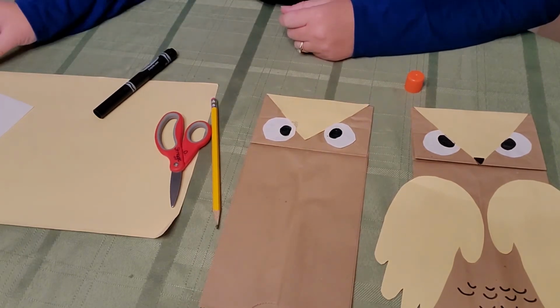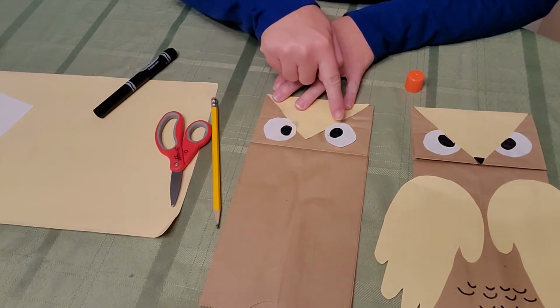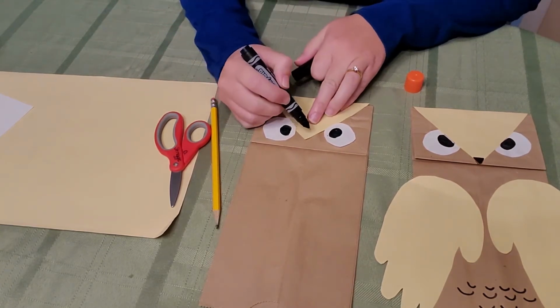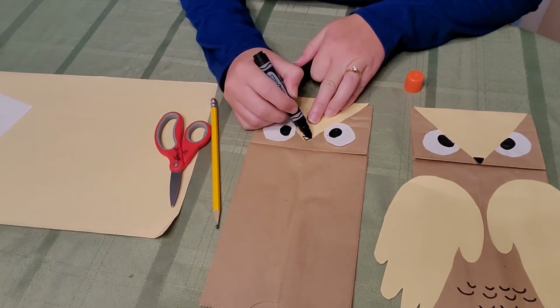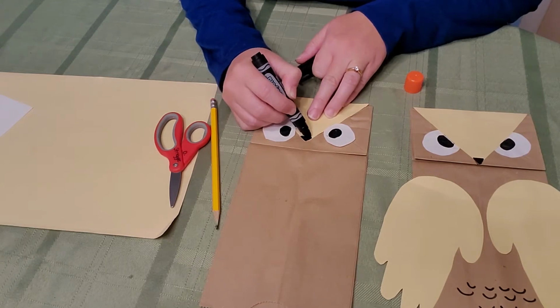Now, we talked about the body parts that an owl has at the beginning. The owl has 2 large eyes, and it also has a sharp beak. So I'm going to draw a sharp beak onto my owl.